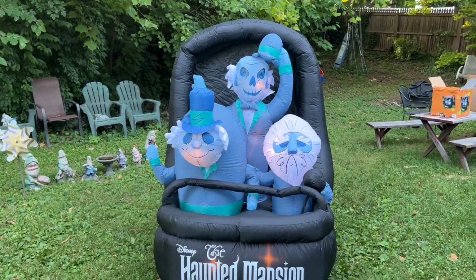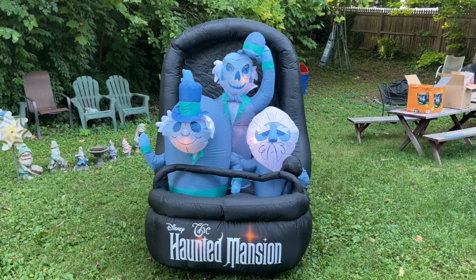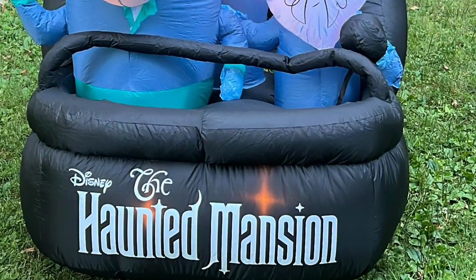Overall, I think this is one of the best Halloween inflatables Lowe's is going to have this year. Really the top 2 or 3 in my opinion. And yeah, let's get to the night video.